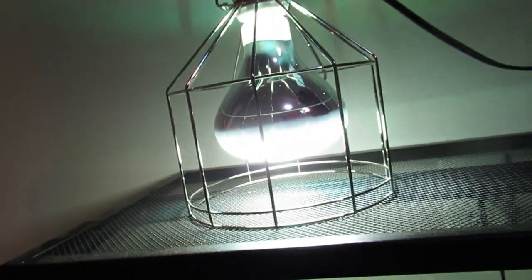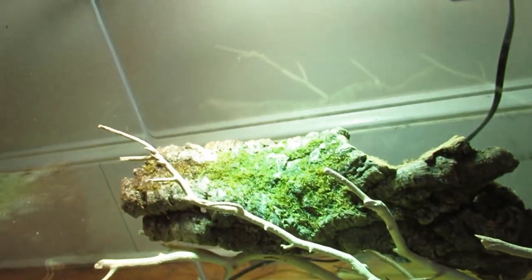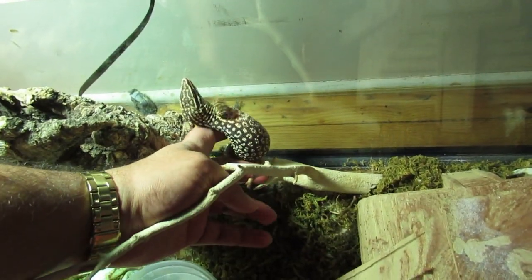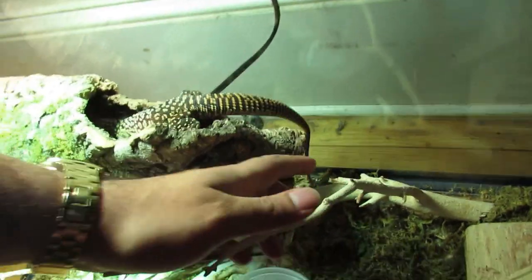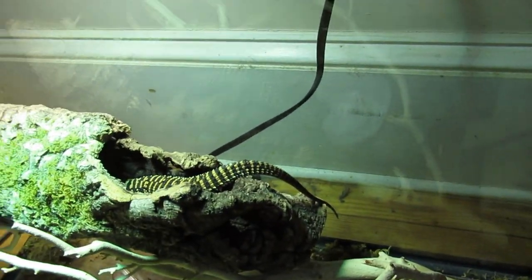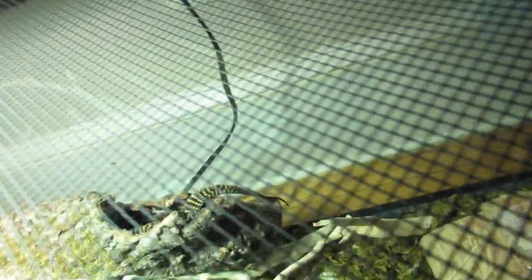I have him on UV with heat. It gets hot enough right there for him to do his thing. He's not quite as personable as Steve is, but he's a good boy. Isn't that right? We've been bonding because I'm having to soak him almost every day because he was in bad shape from all the stress. But we'll get him there. He's a good boy. All right.